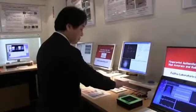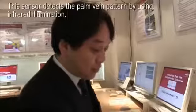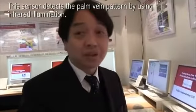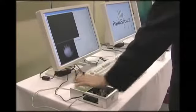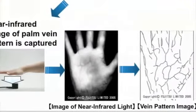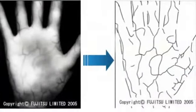In this setup, the system is used to verify identity, to prove that you are who you say you are. This sensor detects the palm vein pattern by using infrared illumination. The module shines near-infrared light onto a person's hand. The deoxygenated blood in the veins absorbs the near-infrared light, while the rest of the hand lets the light pass through. A sensor in the module records the image of the hand, where the veins show up as dark lines. Then a software program compares the image against the template on record for that individual.